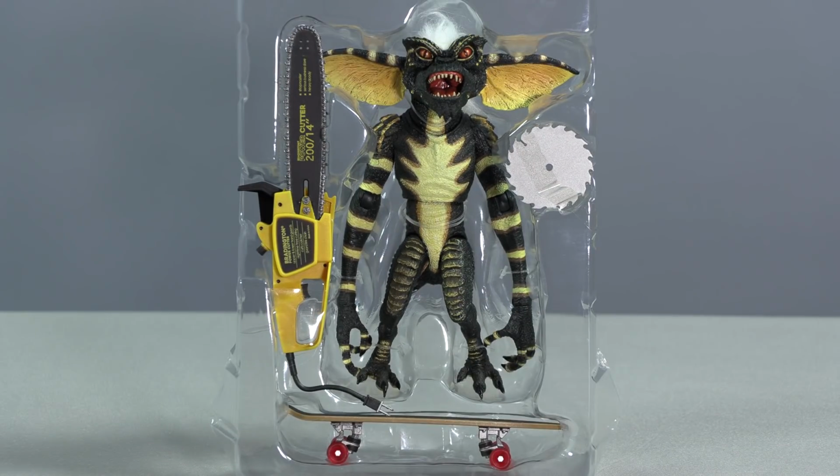Beautifully detailed figure, comes with great accessories, the chainsaw, the skateboard, the saw blade. He looks like he's right out of the movie. Great paint application, great detail, real rooted hair on the back of his head and neck. But he can't go back in the box if you take him out of the box, the display tray.